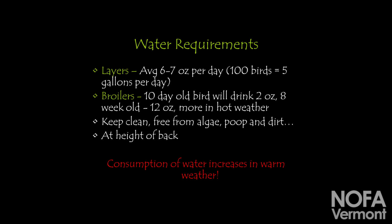So water systems, again, we're bringing all the water to our fields. We don't have water in the fields. So just try to have a system of a size that you can manage so that the birds never, ever, ever run out of water. So we have lots of those 250-gallon tanks built into the layer coops out in the field, and with the broilers, which I'll show you the watering system in a minute. And it's just really important to keep it clean.